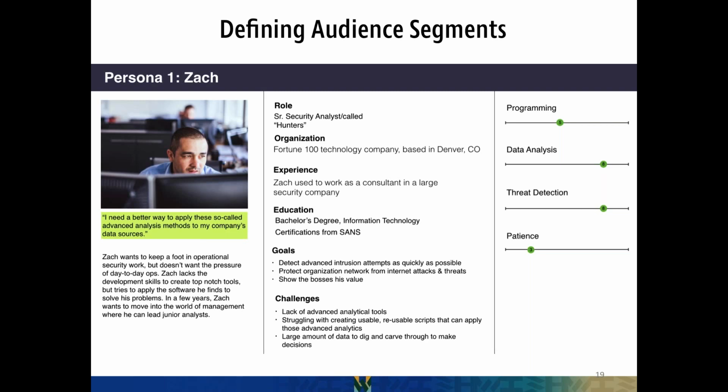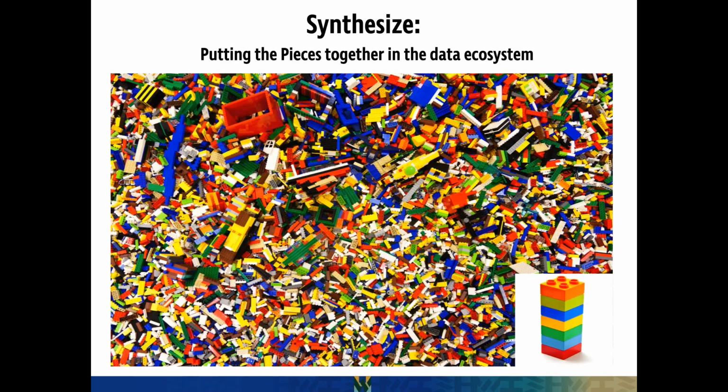In this case, I have a cybersecurity analyst who works with data a lot. It's important to describe their needs, their goals, their wants, their challenges, and also you'll notice on the right-hand side everything from their ability to analyze data to maybe their level of patience. So that's, again, sort of an example of a bit of design thinking there. It's not just thinking about the analytic skills they have, but also their emotional state, their experience.